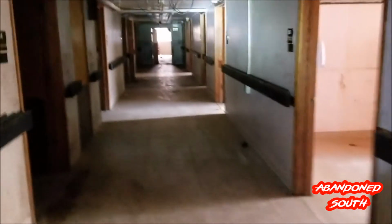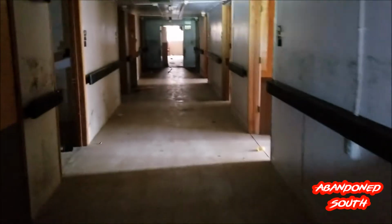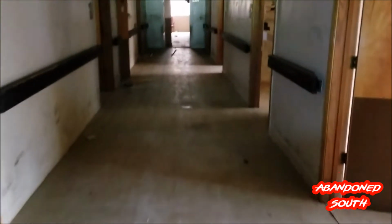It says this was the maintenance room. Looks like it may have been like a nurse's workstation also. Room's kind of creepy looking with the old curtains and the vines growing in.